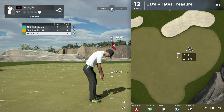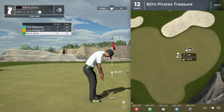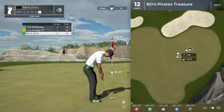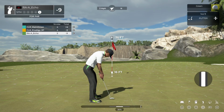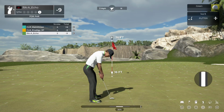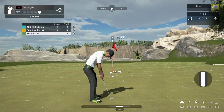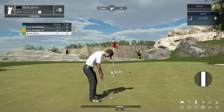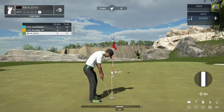Dude, I think this could save par. I just realized you can push it now. BD, I don't know, he makes all these courses. It's amazing courses he makes. Oh shit, I'm not even looking at it. It wasn't even me, sorry. I didn't realize it was me. It's gonna go left and it's gonna go right first, then left. Let's go to the hole.